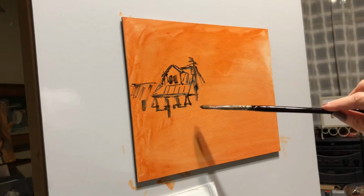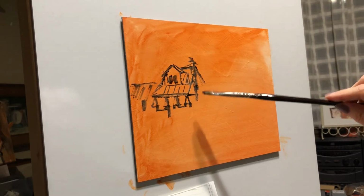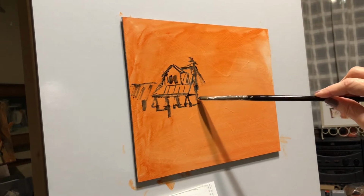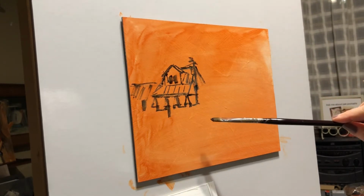Again, I'm not in any hurry here. Hopefully this won't be boring for you. And if we don't get very far along, we won't finish it tonight. We'll see how it goes.